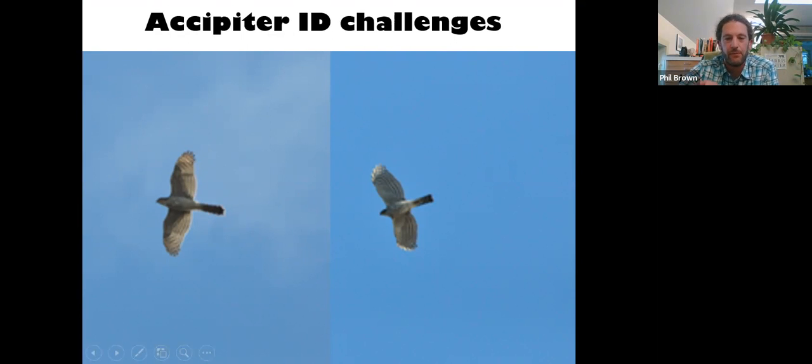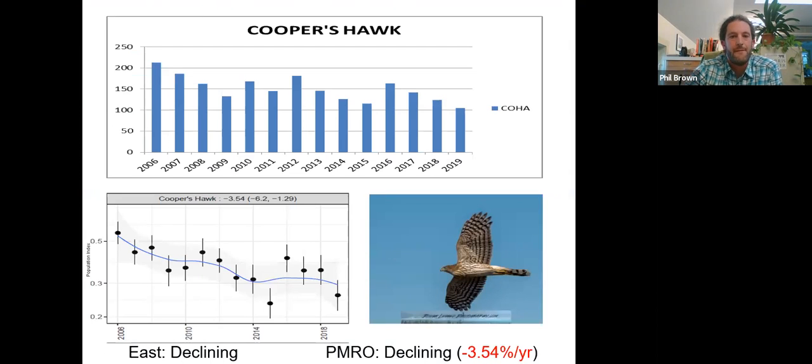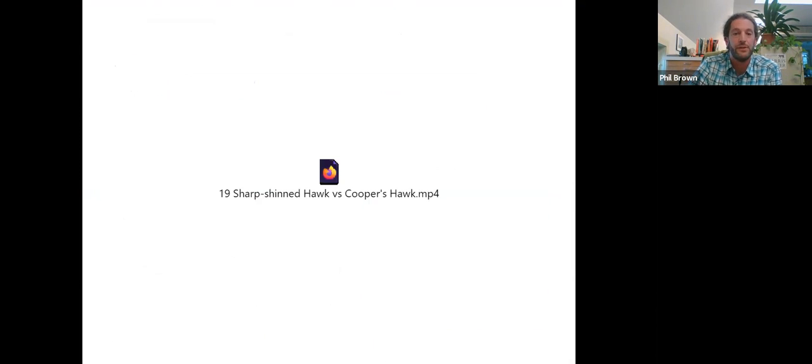Sharp-shinned on the right and Cooper's on the left. So these are very slight differences, but you can't say it every time, but usually we get pretty good at determining these characteristics, and the behavior is really a great clue for these guys as well. Cooper's hawks are shown to be declining at Pack, but this might also have to do with climate change and Cooper's hawks not going as far in recent years.